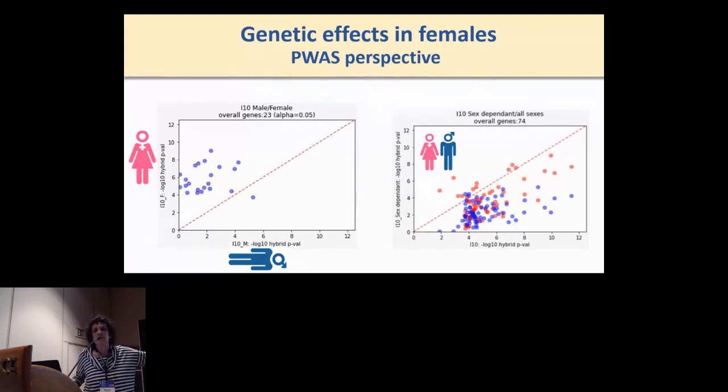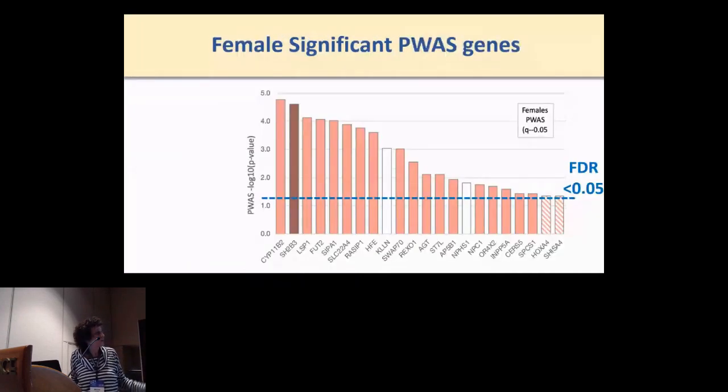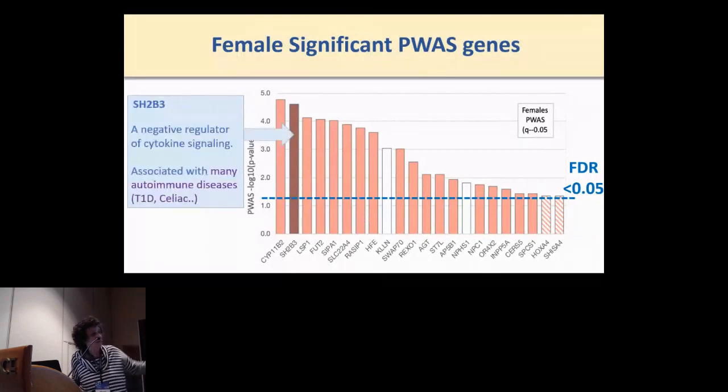Only one gene was discovered by male, which is quite unique compared to many other phenotypes that we looked at. So again, one gene is shared. There is no exclusive male gene. There are 4 exclusive female genes, and the rest are shared. Here is just a focus on the 22 genes that were female specific. If you look at the top 10, the one in dark blue, the dark color, is the one that is shared between male and female. It's a well-known gene for autoimmunity.